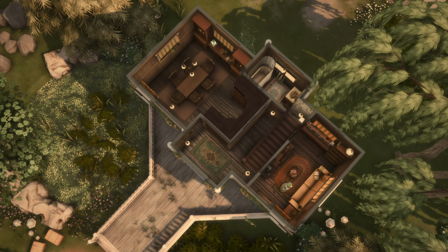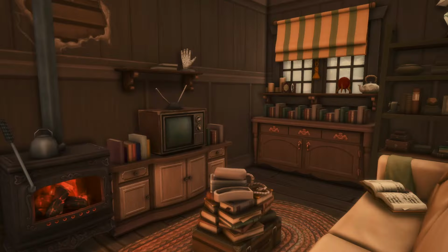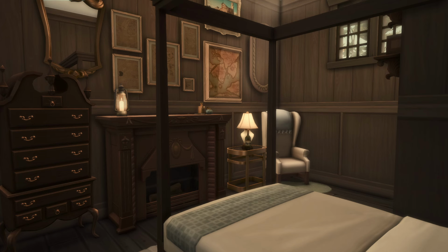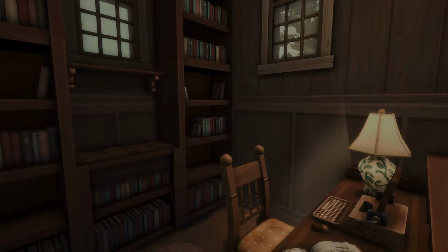In the bedroom, I went with a very calm blue color palette, where the downstairs has a lot of yellows and greens, and the bedroom is more of the blues.